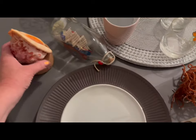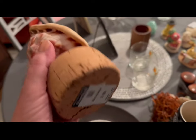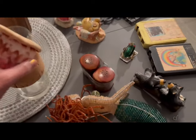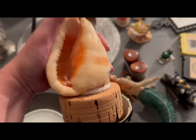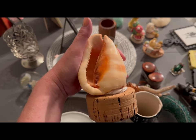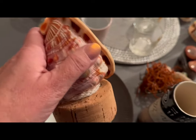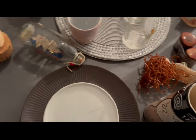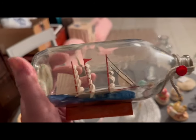Then for my curiosity table, I found this nice little mounted shelf. Actually, I guess he would go inside a jar or something. That's a good point. I'll bet he would look good as a cork on top of a jar full of shells, so maybe I'll find a jar to go with him at some point. And then, of course, if you're going to have mermaids and seashells, you got to have a ship in the bottle.